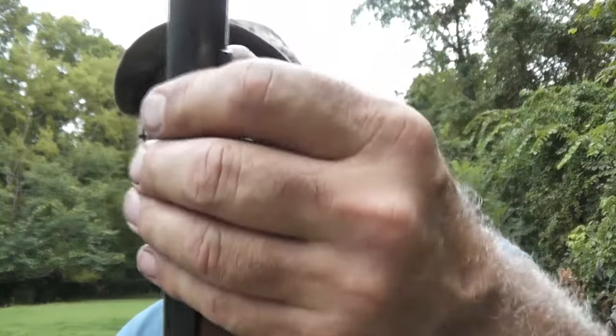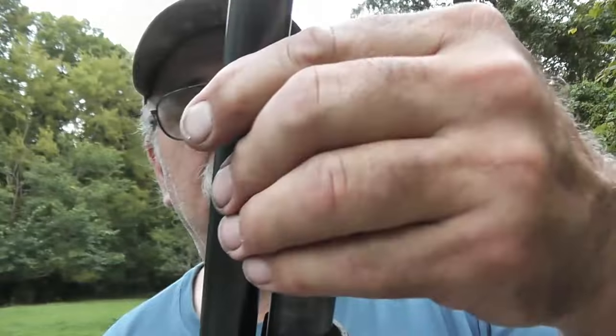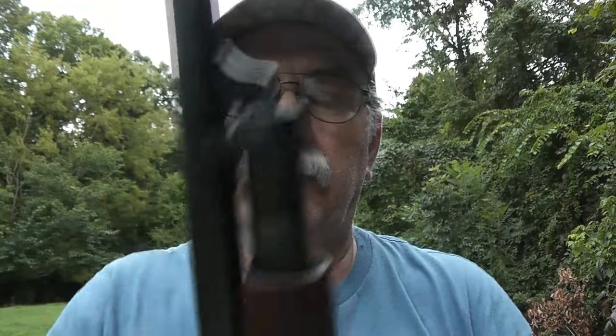And then to put it back together, just slide it back in to the receiver, twist it until it aligns right here. Just like that. And then tighten it back down. Now that old shotgun's back in service mode. You're ready to take it afield.